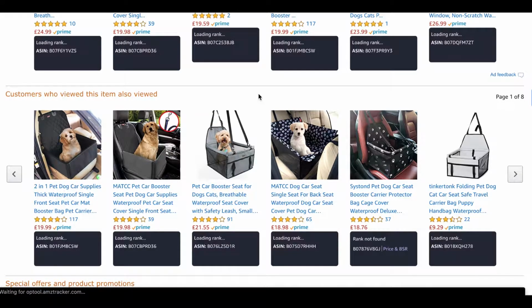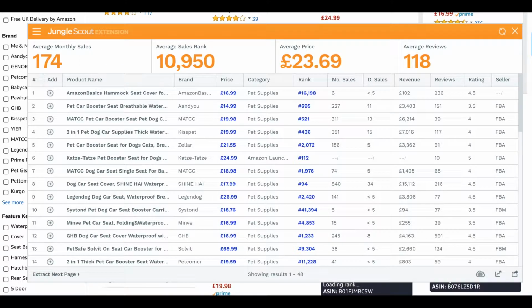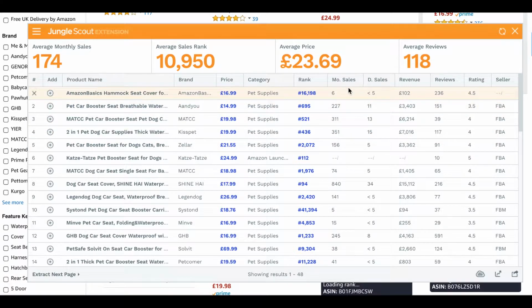I wouldn't probably bother in terms of this product, and I would just say it's okay. There is a consistency in sales for the first 10 products. And this brings us back to our Jungle Scout plugin. Let's run this again. We can clearly say there is no consistency. This is quite an important metric, so I would mark it red immediately.